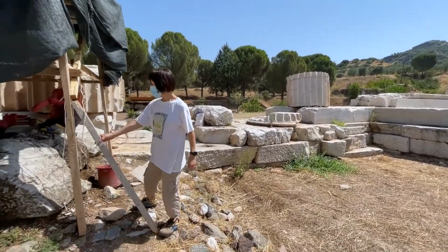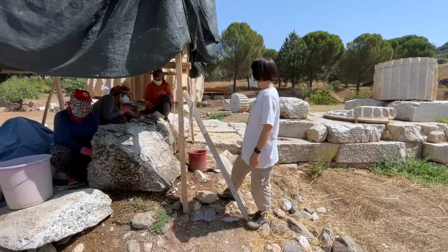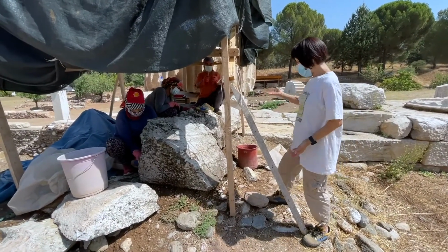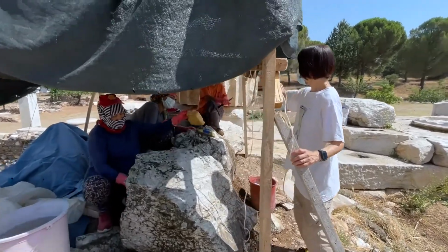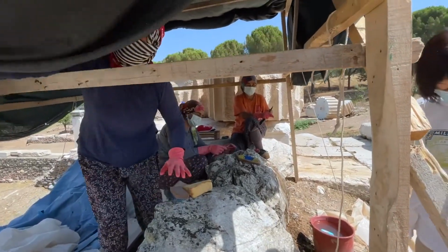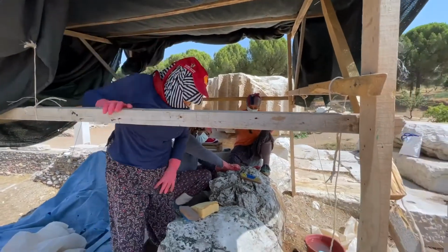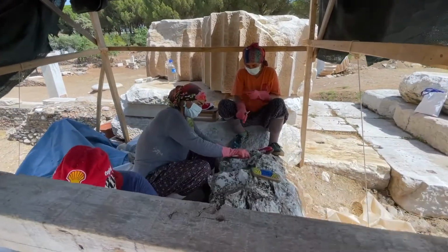Here is one of the groups cleaning the temple marble, which we didn't clean previously. These are three of the female workers: Ketsban, Hatice and Minel. These three are one team, of a team of five. They've been doing this so many years, so they are so used to this.